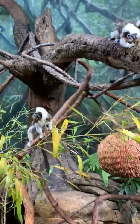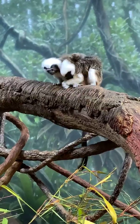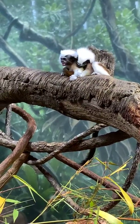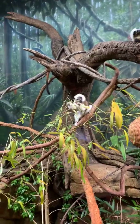Look up there, Kelsey. Oh gosh. I know, look at the tongue. I love when they tongue flick. Oh my gosh. And they're just play fighting with each other. You see them growling at each other and gnawing on each other's arms, but obviously not too bothered by it. Lexi, can you tell us a little bit about the training that y'all do with the tamarins?